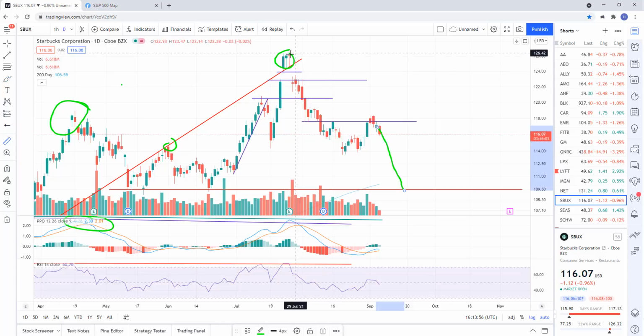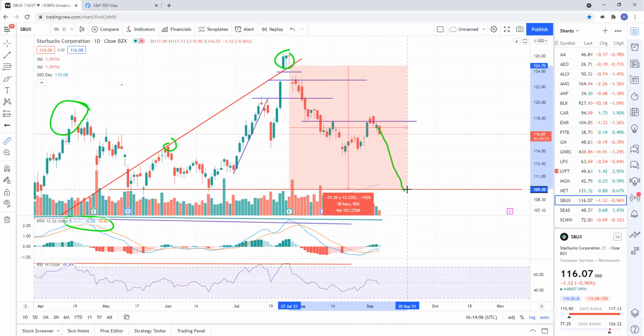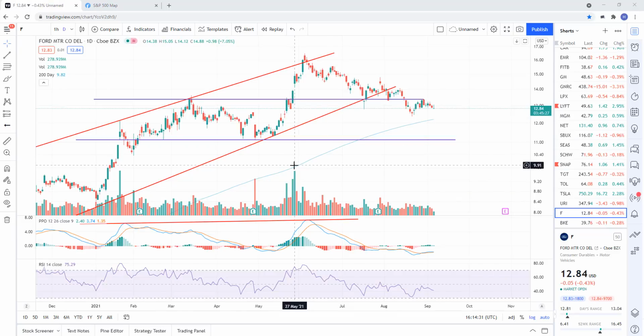And again, we took the short right here. I took it here on this island cluster reversal. So this thing's down about 7% from there, with another maybe 12, 15% total. So we'll watch that one.